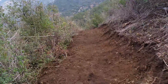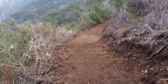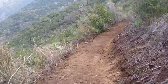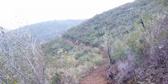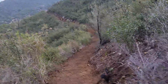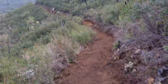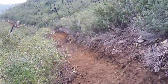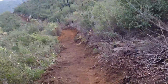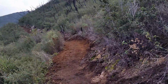The crew did a great job on this. It's perfectly outsloped. It's nice and wide, brushes cut way back. Grade reversal right here to keep the water off the trail without having to create artificial nicks. There's a steep section up ahead there you can see, and that did require a drain, which we'll get to in just a moment. Yeah, a little bit different to yesterday. Very proud of our volunteers, the Mount Wilson Bicycling Association and Corba Trail Crews rock.